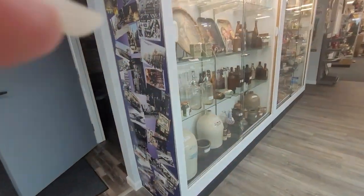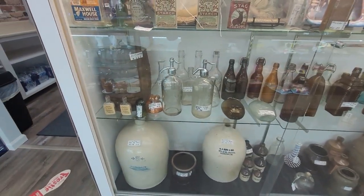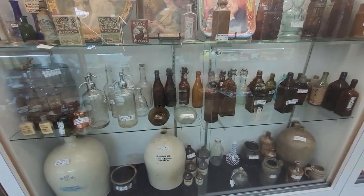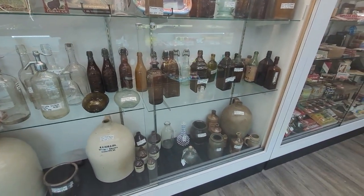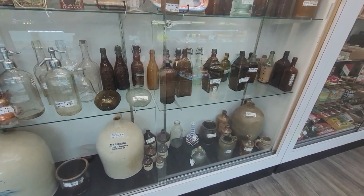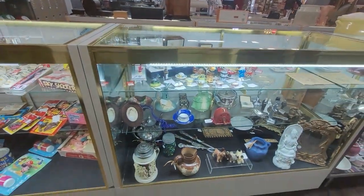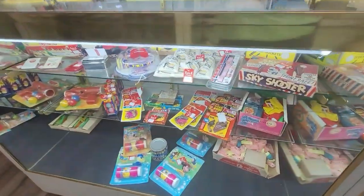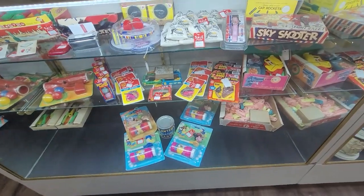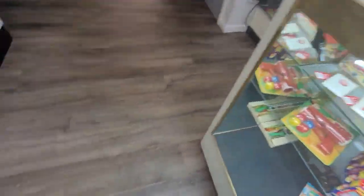And here we have some crocks and bottles. And I just recently found out that bottles are a big, big deal. There's a Fenton Barber bottle, I think. I'm not certain. And then we have toys, still in the original package, so they'd be considered new old stock.